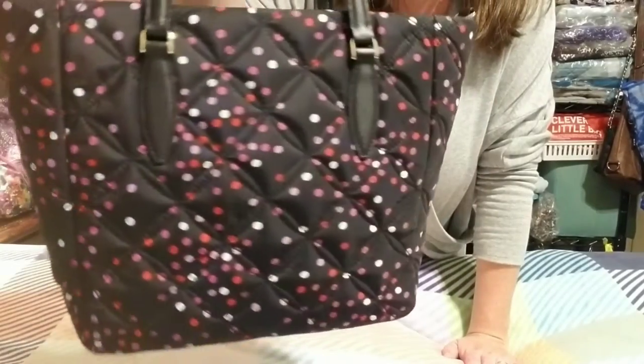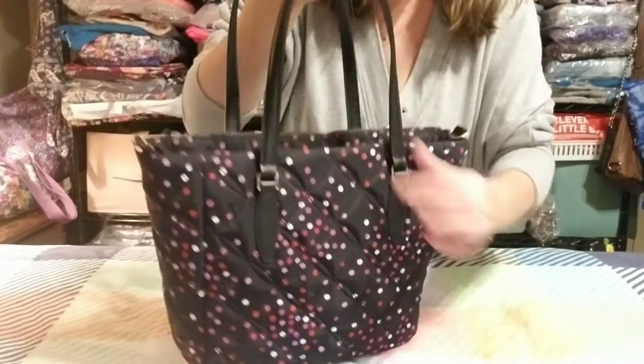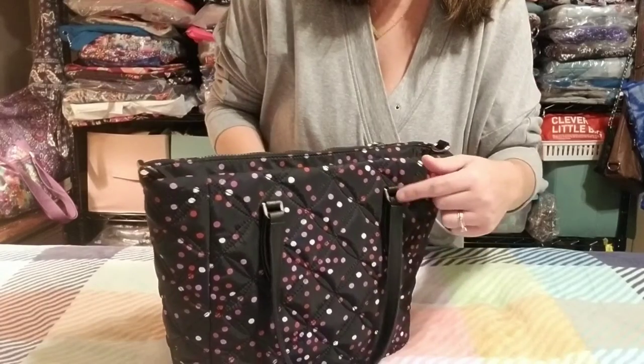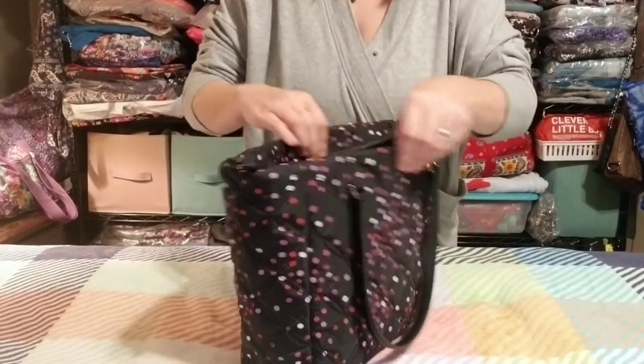And with her nylon, I've had that before. I know it's good quality as well. I love that these little grab handles or shorter straps have the hinges so that they just lay flat when you want to use your shoulder strap.